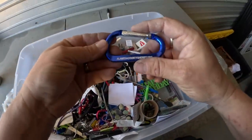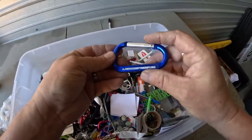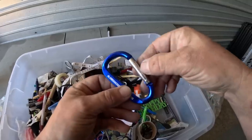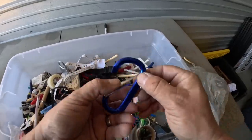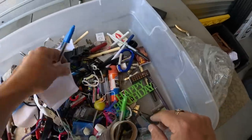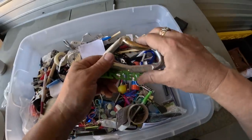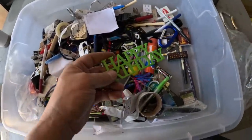Now this is what I'm talking about, these right here. That's Alameda County Sheriff's Organization. Not for climbing, it says right there, not for climbing. That's exactly what I was talking about. I still use these a lot, but the other one's definitely better. I don't think I've actually ever found one that was for climbing. This is probably 20 bucks right there, brand new.